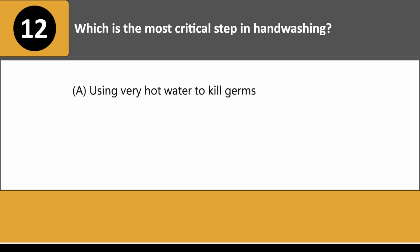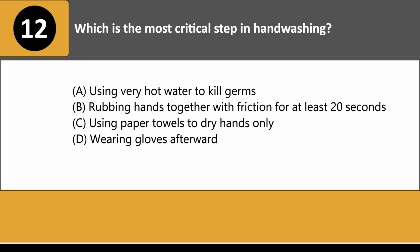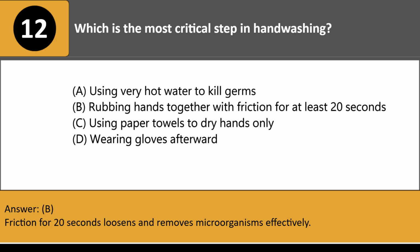Which is the most critical step in hand washing? A. Using very hot water to kill germs. B. Rubbing hands together with friction for at least 20 seconds. C. Using paper towels to dry hands only. D. Wearing gloves afterward. Answer, B. Friction for 20 seconds loosens and removes microorganisms effectively.